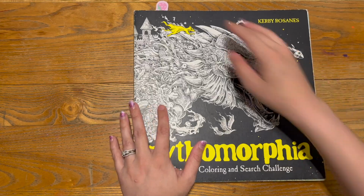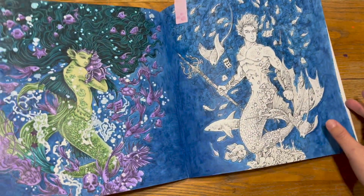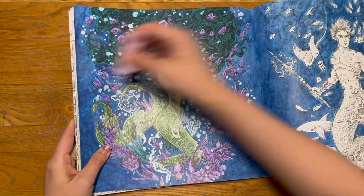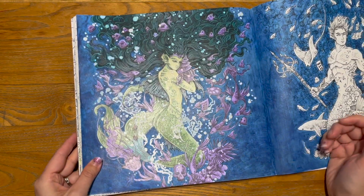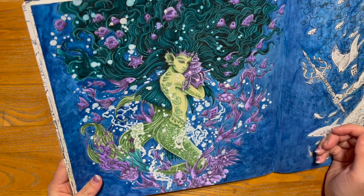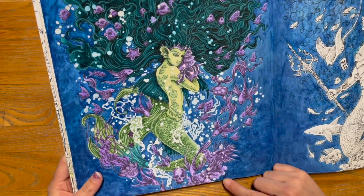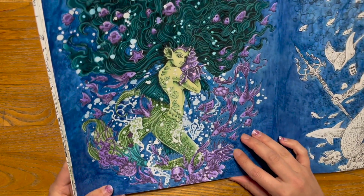I know. But this is Mythomorphia by Kirby Rosanes. I still don't know how you say his name. But this also was a buddy color. And where's the date? Let's see. Did I not write the date? No, it is right here. May 27th, 2022. So this one is also a finished page for May.